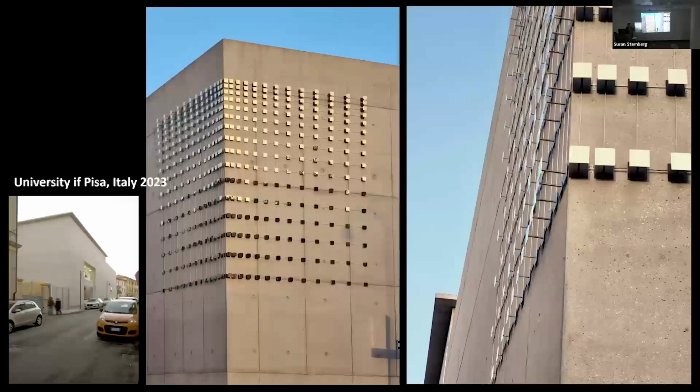This is a building that was completed a few years ago. It has been designed exactly with this purpose: how can we make an open system as a building? This is the University of Pisa. Just to make an example, this was born as a school, but the project has proved to be so flexible that now it's a school, but it's also a memorial in memory of the victims of the Holocaust in the city of Pisa. And these are representing the victims.